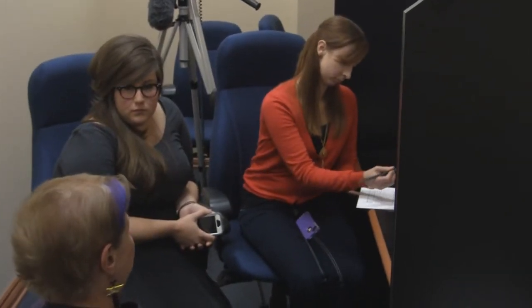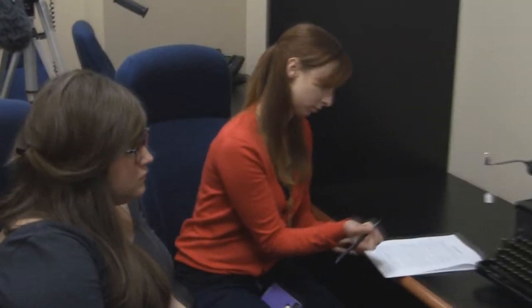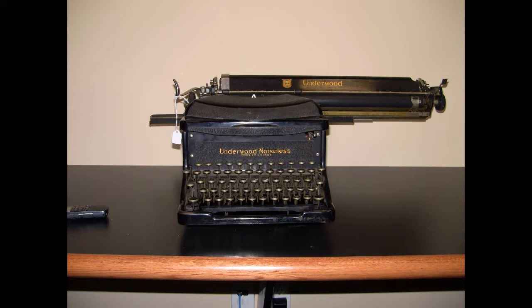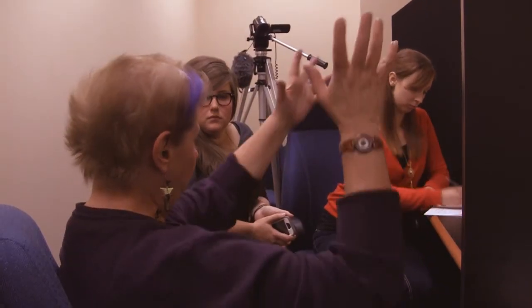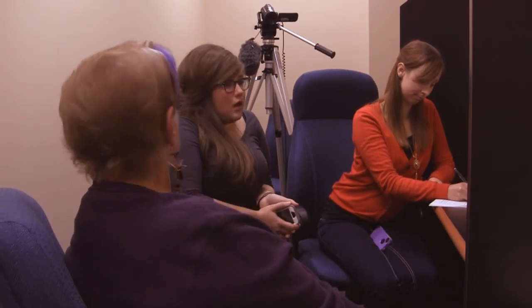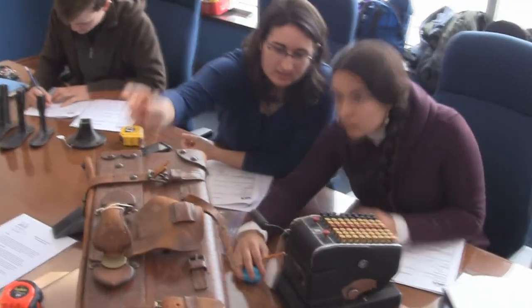I find it interesting because it has this very long carriage, which makes me think that it might have been a wartime machine with bigger plans or documents. Yeah, I was thinking too in terms of journalism, because sometimes you have larger format pages as well, but I really don't know. Actually, it looks like it's been worn. Noiseless typewriter.